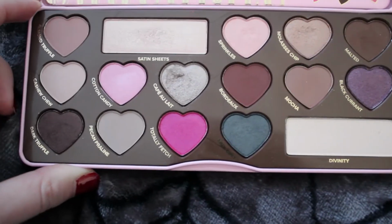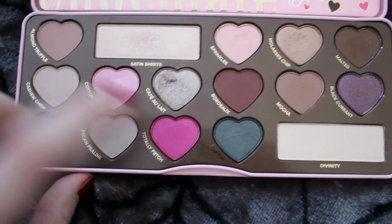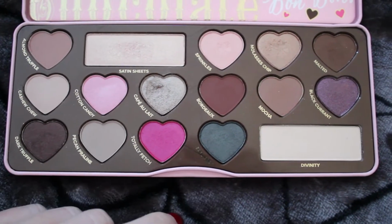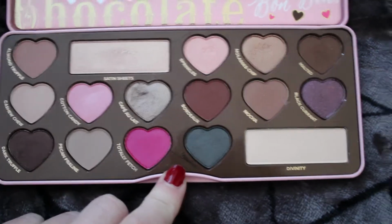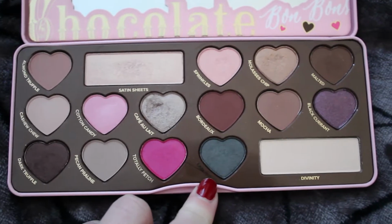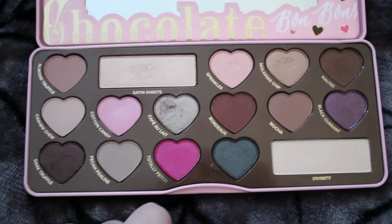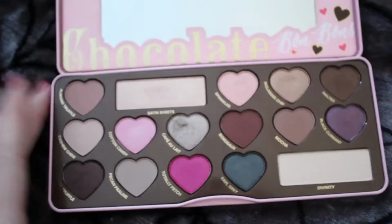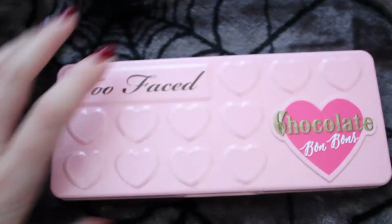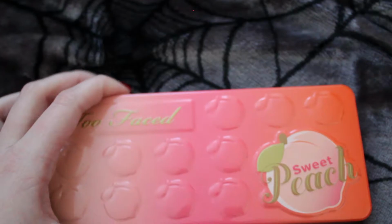I really like this palette. I love all the soft transition shades. It's very helpful. I like these pinks. I really like that one, which one is this? Earl Grey. And I was very surprised about it. It actually is very nice. It's pretty. I like it. And some people don't like the cutesy packaging, but I'm like, whatever, it's cute. I like it.